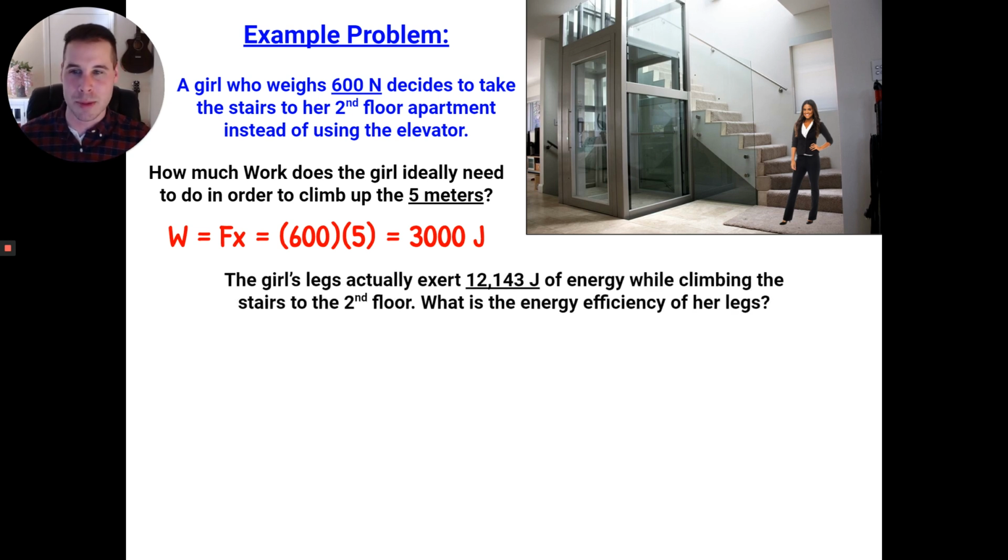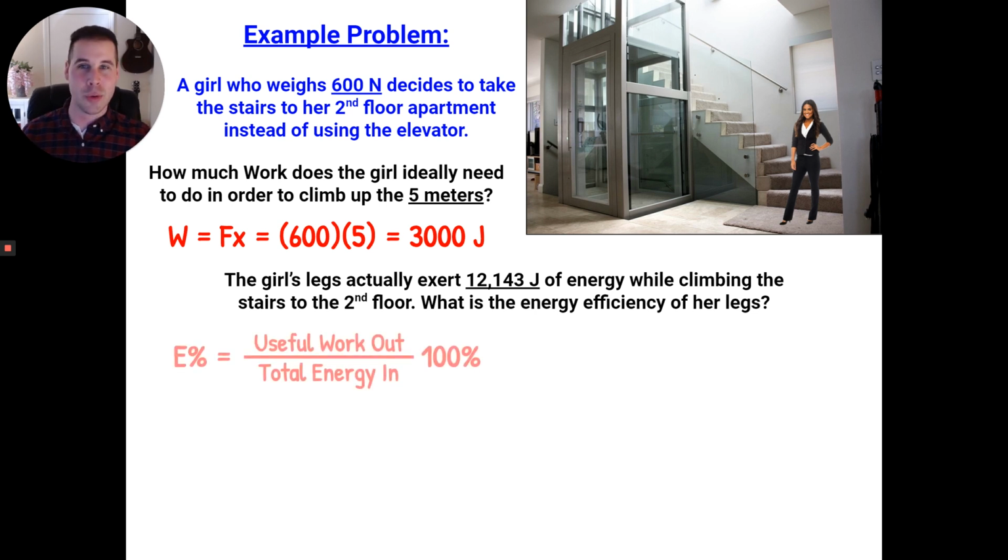Here's the second part of this problem. The girl's legs actually exert 12,143 joules of energy while climbing the stairs to the second floor. What is the energy efficiency of her legs? Okay, so in this problem, we're being asked for efficiency. We learned a formula today that says efficiency equals, and so let's put that equation in.